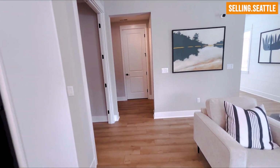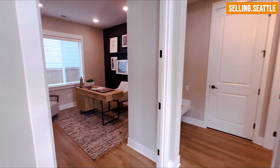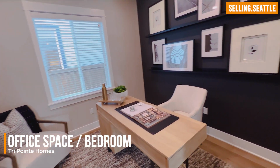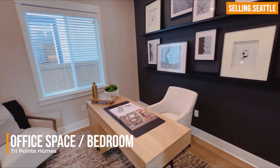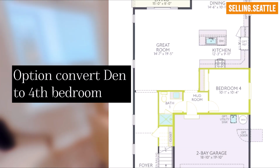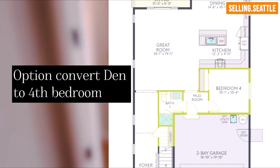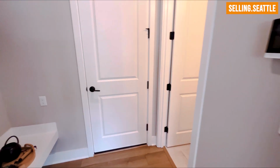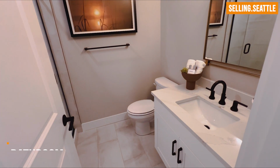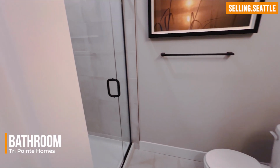Okay, let's go around. So right off of the kitchen, you do have this den space here, office space. This is really nice. So if you work from home, this is pretty nice. And then right off of the den, you have this mudroom area. And then you do have a 3/4 bath. Okay, so this does have a shower down here.